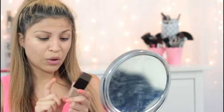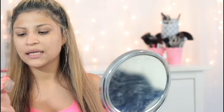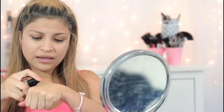I don't know how it's going to match my face. It kind of looks a little bit white, but let's see. I was really trying to twist it. I thought it was one of those that you twist, but you actually just go like this. And it comes with a pump, you guys. Yay! Because most of the foundations at the drugstore don't carry a pump. And this is amazing because this is super sanitary and I love it.